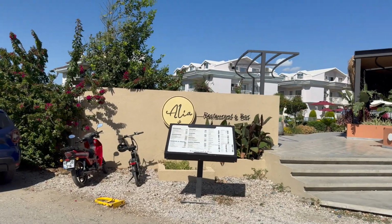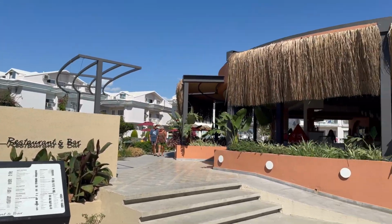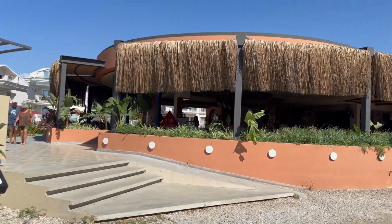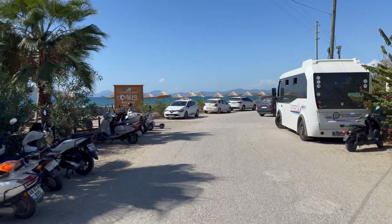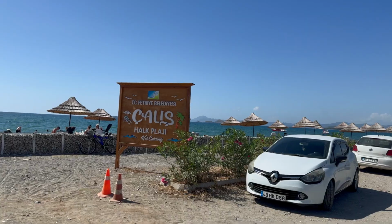So this is the restaurant from the beach side. So you can see our resort right there. And that's the restaurant we ate at the first night we arrived. And just down this street is entry to our beach. So this is Chalice Beach.